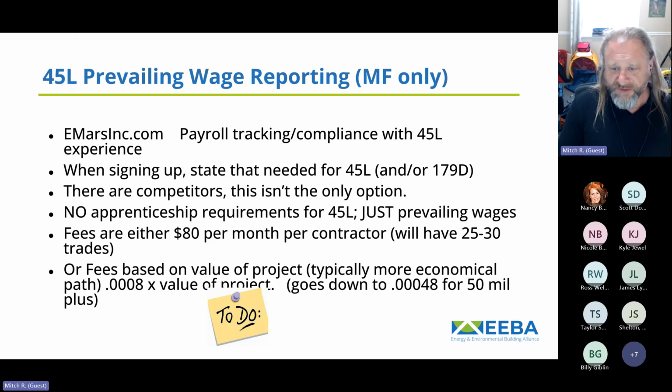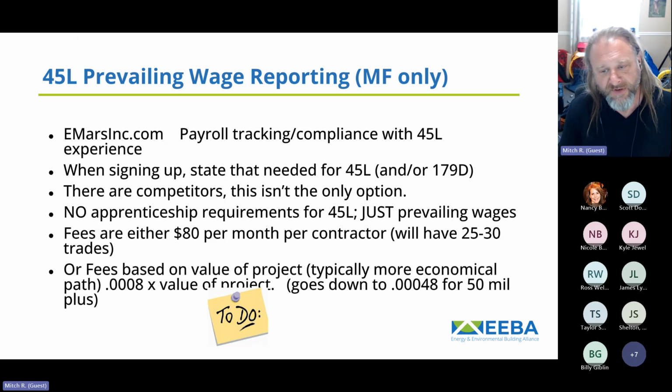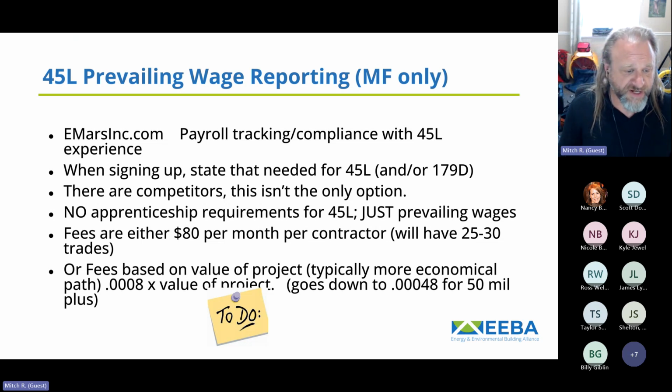For the 45L, we'll discuss this. The 45L is different from the 179D in one aspect, and that is apprenticeship requirements. The 45L does not require you to track apprenticeship stuff. The 179D does, and we'll talk about that a little bit more later. The fees for something like this can be $80 per month per contractor if you're just doing it here and there for different contractors, or if they're going to do it for all of your contractors, they have a more cost-effective way of pricing it that's based off of the value of your project.